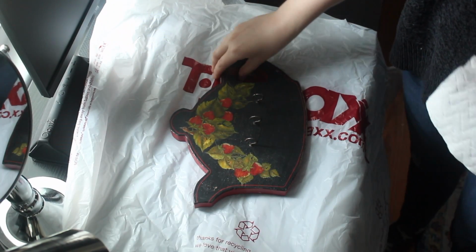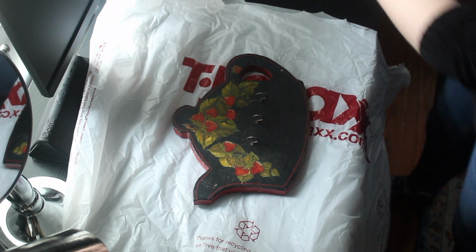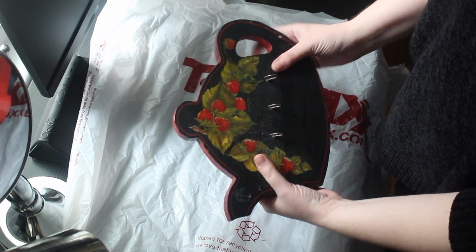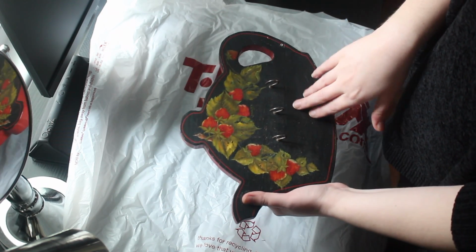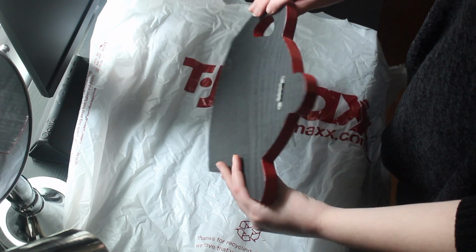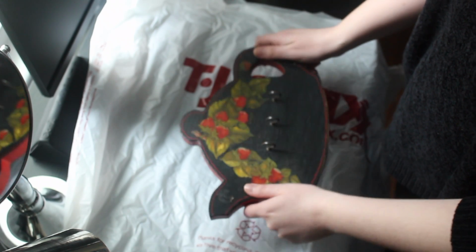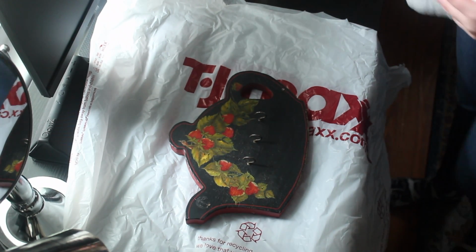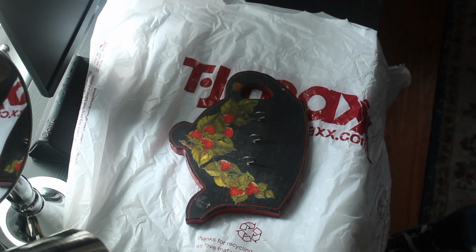Obviously, there's still way more to be done, but I'll keep you guys posted. So this is something I've been needing to redo. It is very cute, but we don't want these colors and these strawberries and whatnot. So I'm going to try to see if I can give this a paint job.